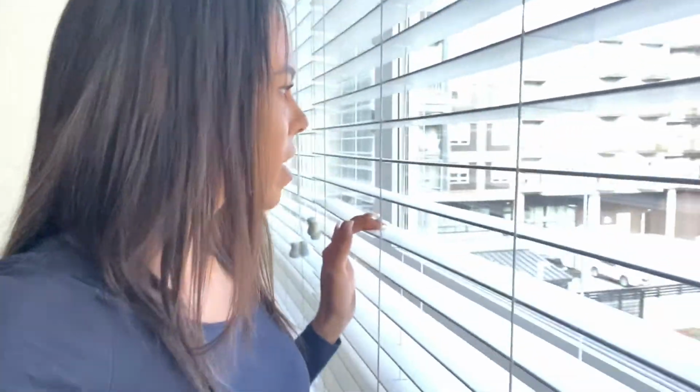I really wish there was some lighting in here, but it's like not turning on. This window is really big. It looks out into the courtyard, but it's huge. So that is a plus. You guys know how I feel about windows.